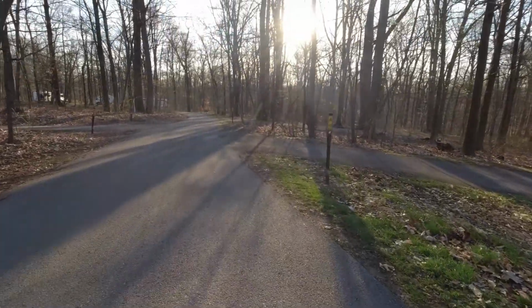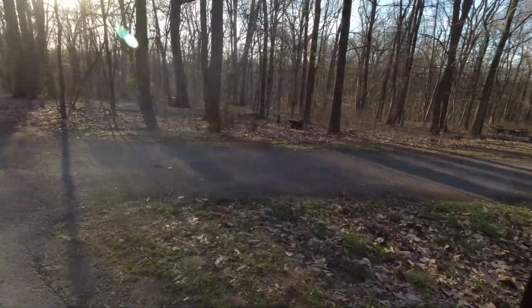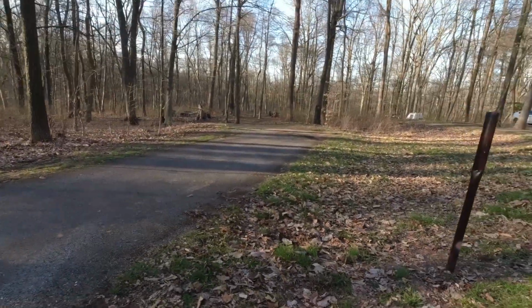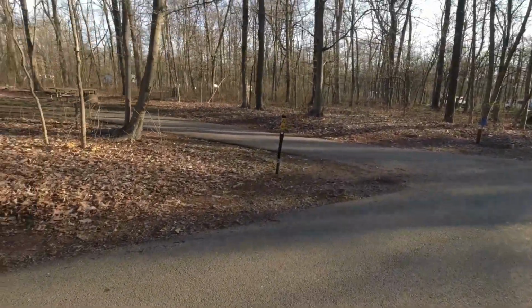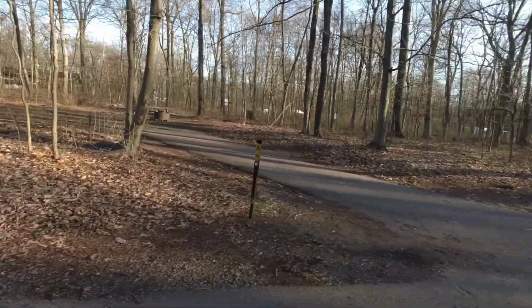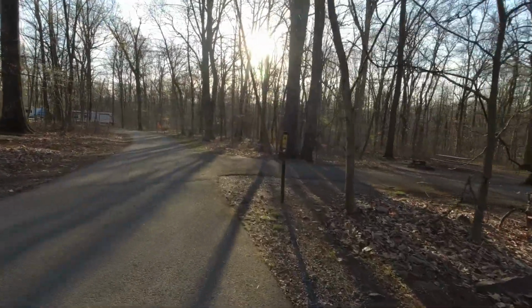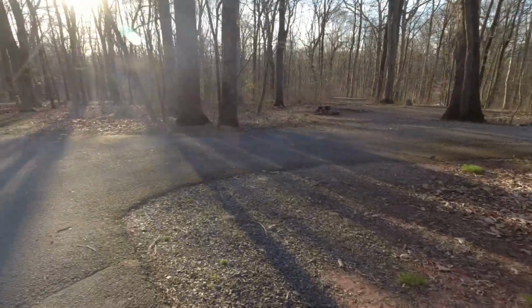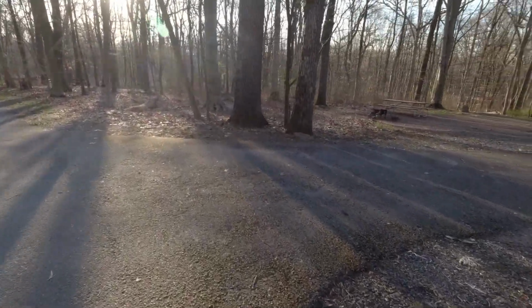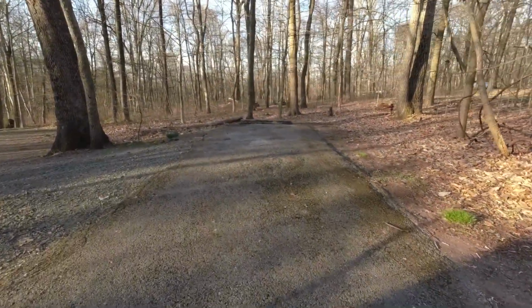Sun is coming. It's coming out okay. 43, a little bit in the woods. 44 is up there. All these are nice. If these just had electric, I would say here. 45, it's back in, pretty level.